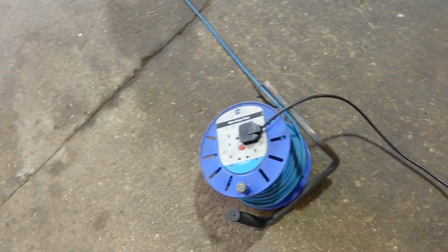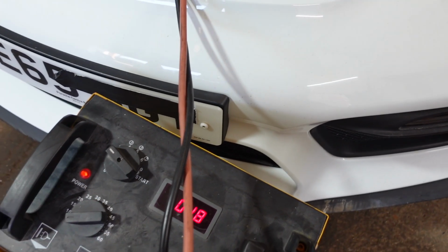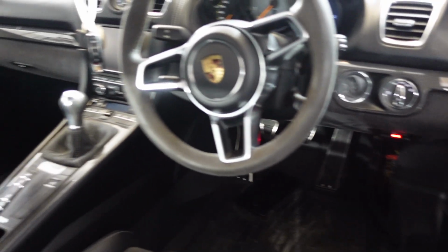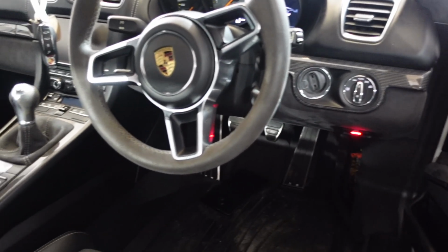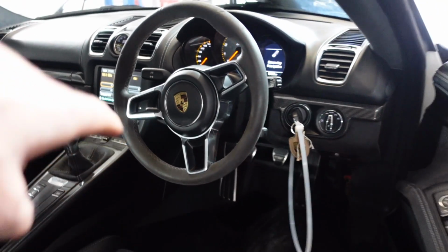Oh no, I've got to plug it in first. Let's try again. Alright. So something's going on. Oh, it's probably flashing because there's no brake fluid in it, I'm imagining. Alright, we've got some sort of ignition, so battery's going to be very flat, so let me just leave it on charge for 5 minutes.